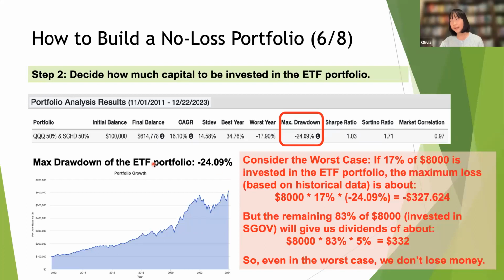maybe it's a really bad year for the ETF portfolio. The maximum loss based on historical data is about $8,000 times 17%. So we now know 17% of $8,000, which is invested in the ETF portfolio, times the maximum drawdown. So if the ETF portfolio had a really bad year and had a loss of negative 24.09%, we would lose about $327 from this ETF portfolio.